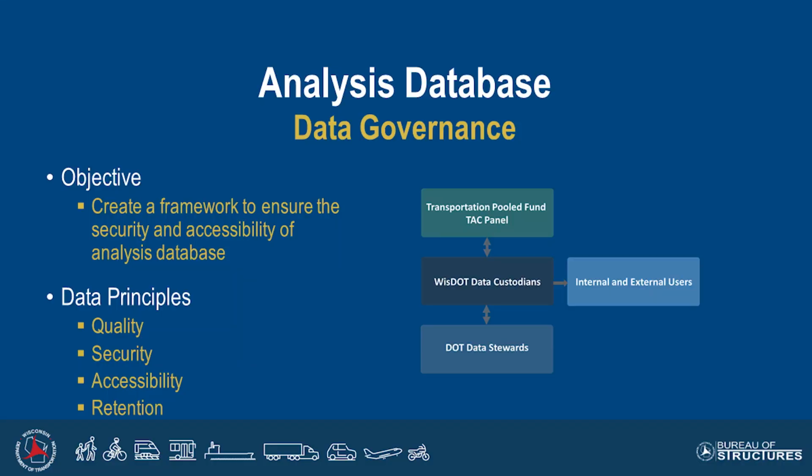Quickly touching on data governance here. So Wisconsin is the data custodian for the data set. All of the participating states had access to the final results, but we want to maintain this database over time so that we can use it over and over again, update it, create new curves for various elements and defects.